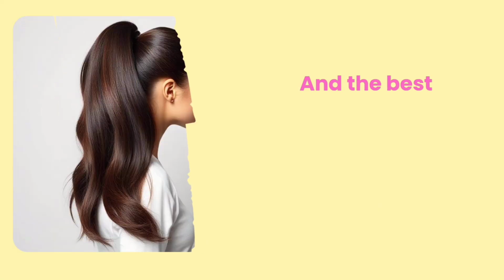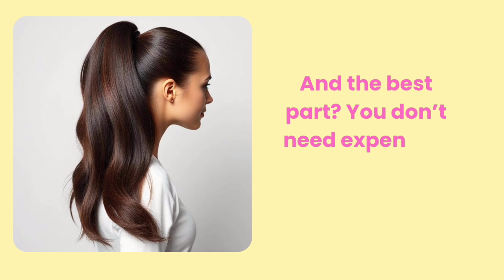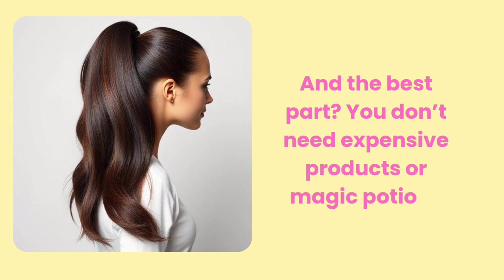Ready, let's glow. And the best part, you don't need expensive products or magic potions. Your 30-day hair glow up plan.